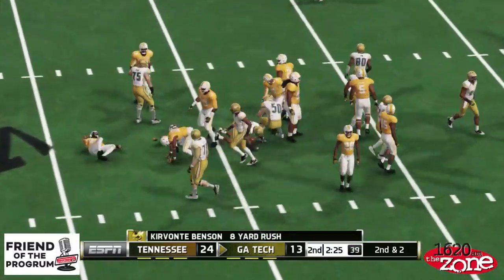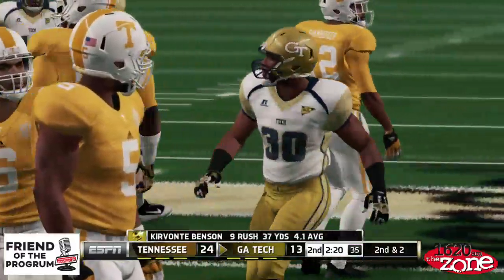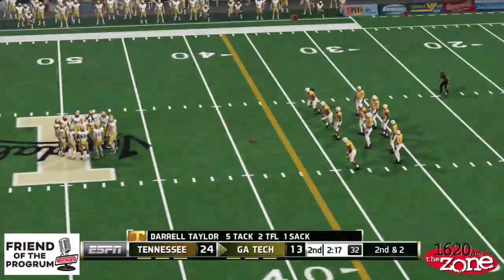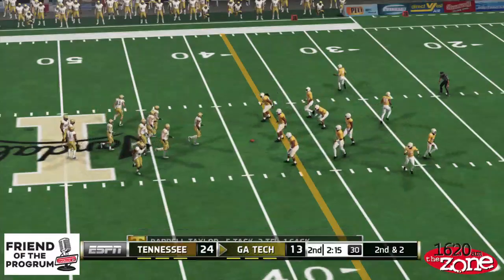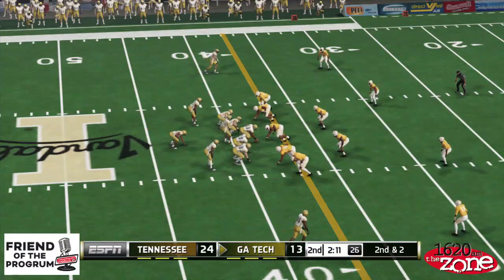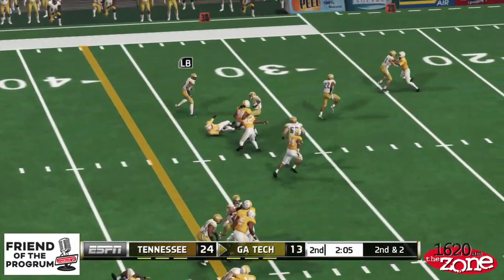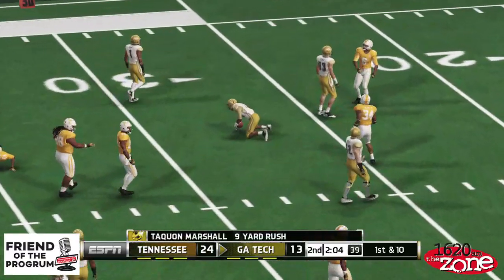Gains his way to the 39-yard line. That makes it 2nd and 2. It's 2nd down, and they're about 2 yards away from the sticks. Gains his way to the 30-yard line.